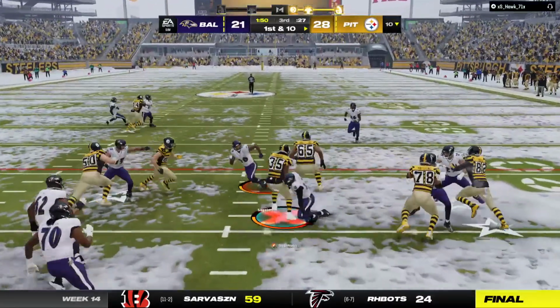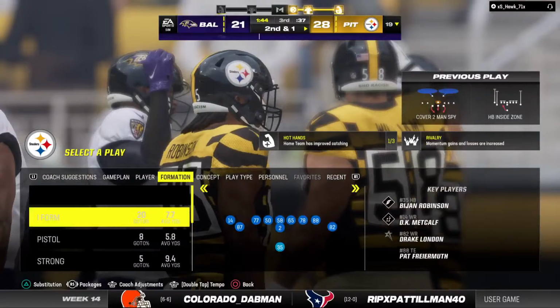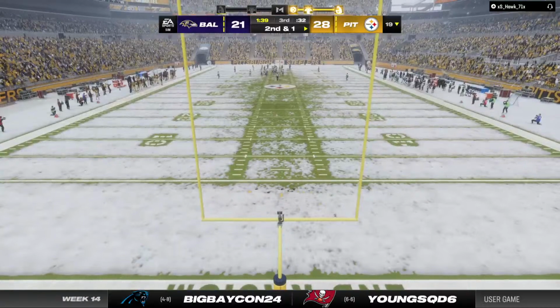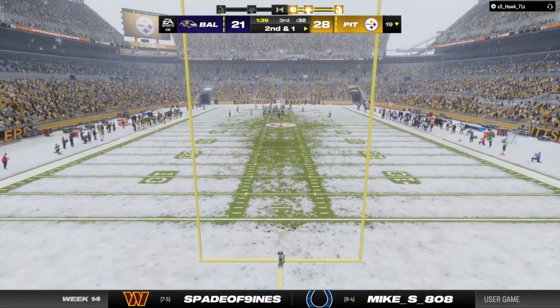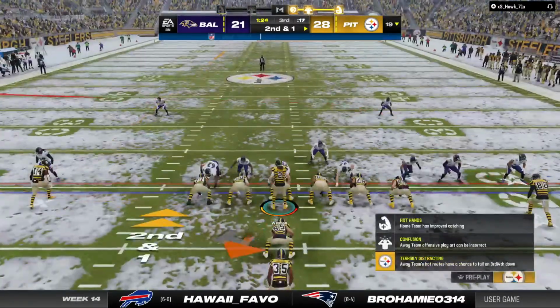Now a handoff to start it out. Robinson. And he's going to get a solid gain of 9 before being brought down. 2nd and right at a yard. Offensive linemen love creating space for their guys carrying the ball. But when that guy also breaks tackles and creates extra yardage, they almost feel like he's one of them, and they really embrace him. 2nd down and a little more than a yard here.